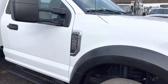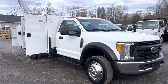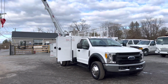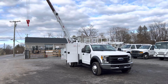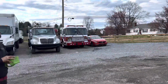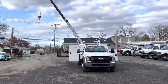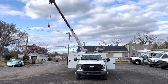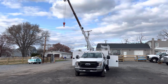We did change the oil in this truck. We also check all the lights, brakes, tires, make sure they're within spec here. And the truck's ready to go to work. What do we have here? We have a 2017 Ford F-550 that has a little bit of rust on the utility box, but it has a 7,500 pound IMT crane with a wireless proportional remote that functions as it should. The truck runs and drives nicely. It looks good, and it's ready to go to work. It's been serviced up, it's been checked over, and it's ready to go to work.